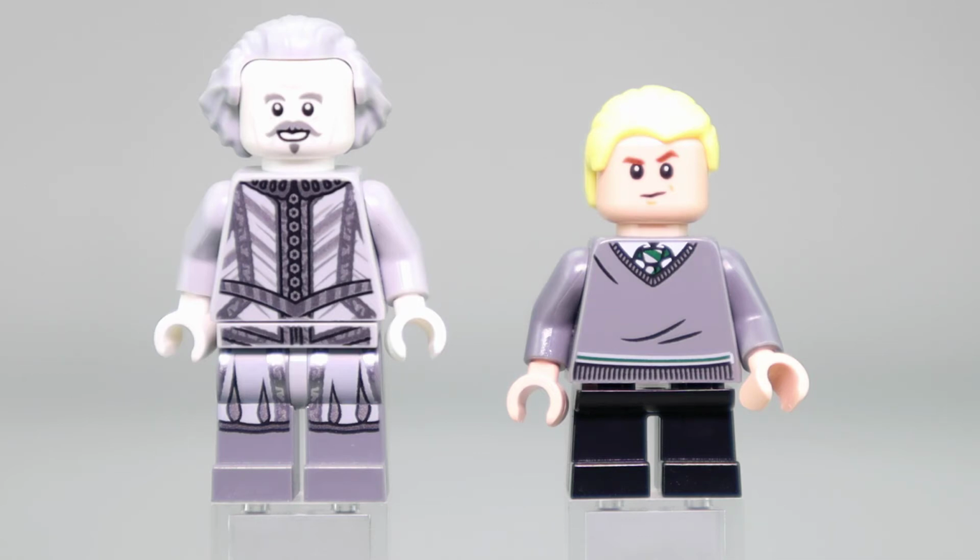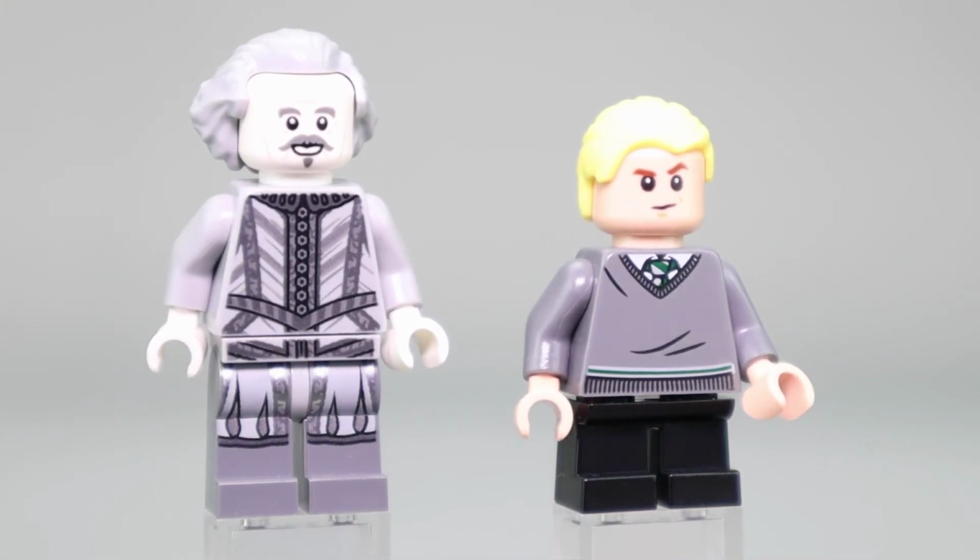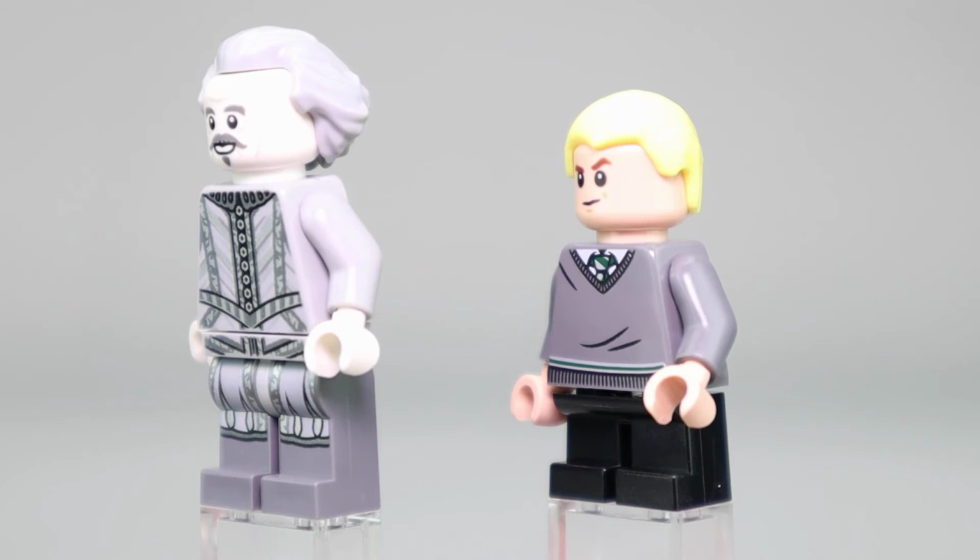Draco Malfoy here has his bright yellow hairpiece, kind of a smug expression on his face, which, again, fits the character quite well. He has the Slytherin sweater on, which has the white and dark green stripes along the bottom, as well as the white and dark green striped tie. No printing on the legs, and once again, the short legs because of the time frame of this set.